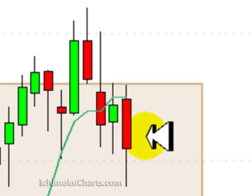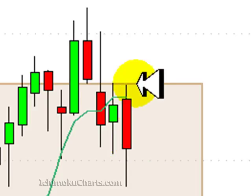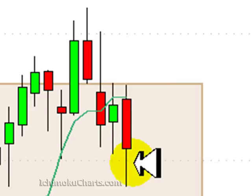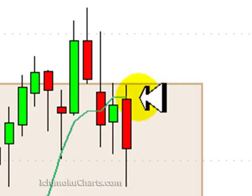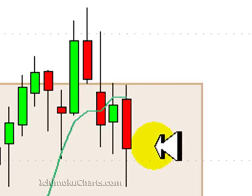They've actually failed to close this market in control on the day, where they've closed the market around mid-range, so trading between the ranges, neither side has won that battle between the bulls and the bears. So a little bit of indecision coming into this market.